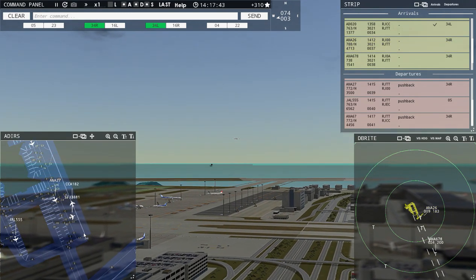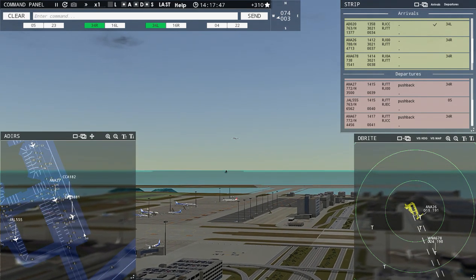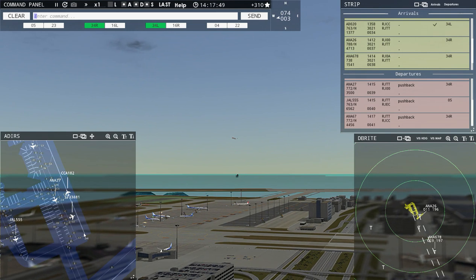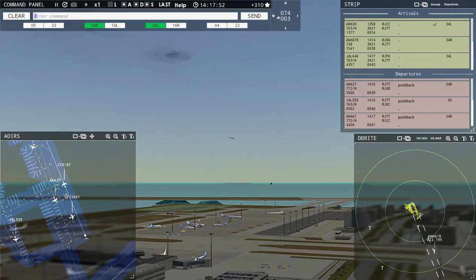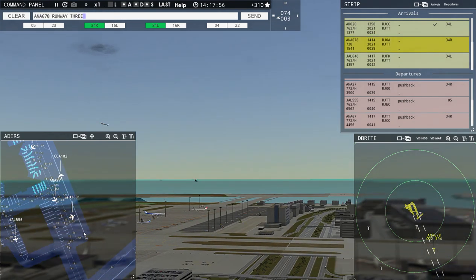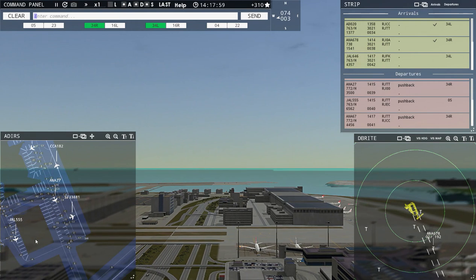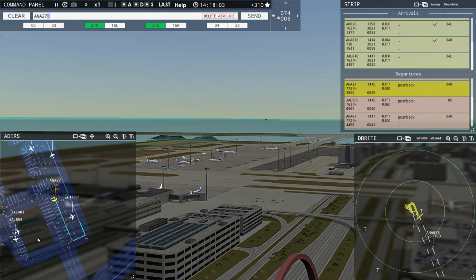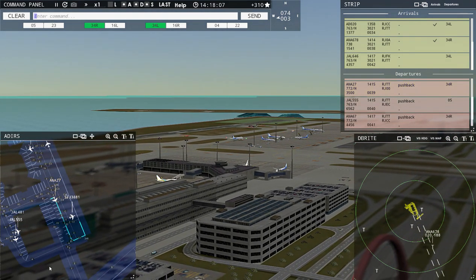Tower, Japan Air 646 with you, runway 34 left. Turn right 200 degrees. All Nippon 26. All Nippon 26, contact departure. Roger, good day. All Nippon 678, runway 34 right, clear to land. Runway 34 right, cleared to land. All Nippon 678. All Nippon 27, continue taxi. Continue taxi. All Nippon 27.